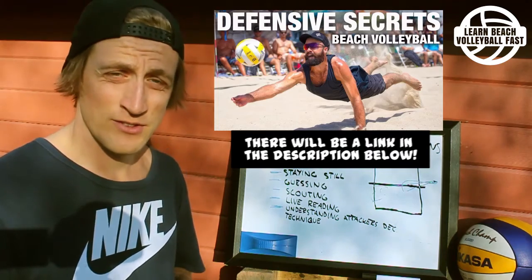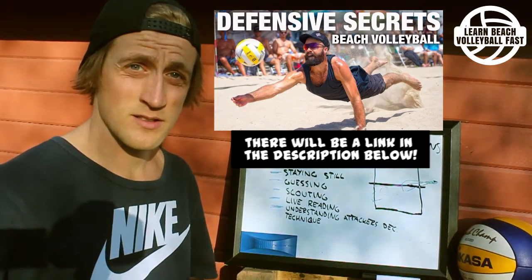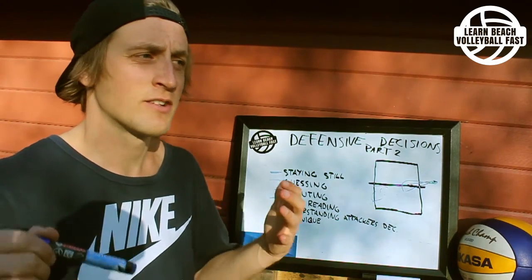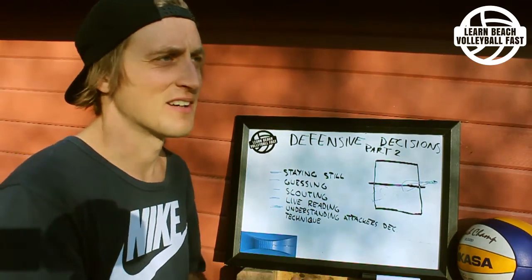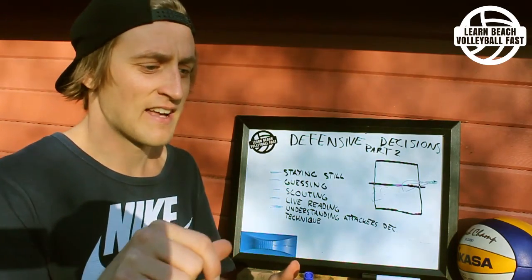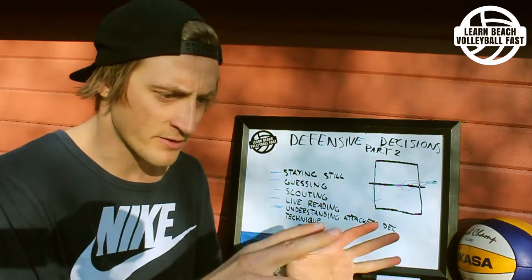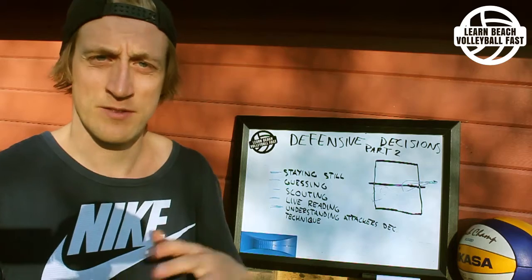The McKibben bros did a really good video on this together with the Norwegians, Christian Sorum and Anders Mol, and there they talk about how they really tried to figure out why the attacker does what he does. So if the attacker does something, they basically asked themselves, why did he do that? Was it because they saw the blocker do something, or was it because they saw the defender do something, or was it because of something else?